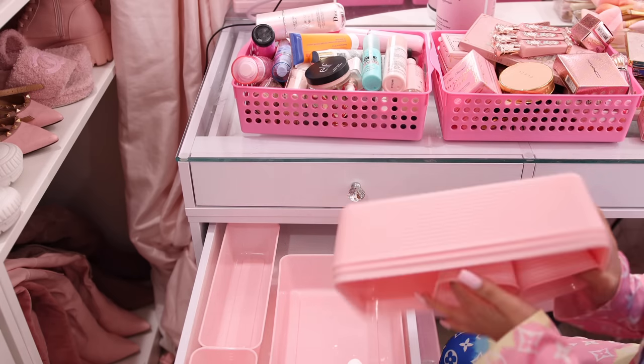I also just got this in PR not too long ago. This is the Physicians Formula Matte Monoi Butter Blush in Maui Mattes, and I just really want to test this. It looks so pretty with the florals. Let me open it for you guys so you can see.